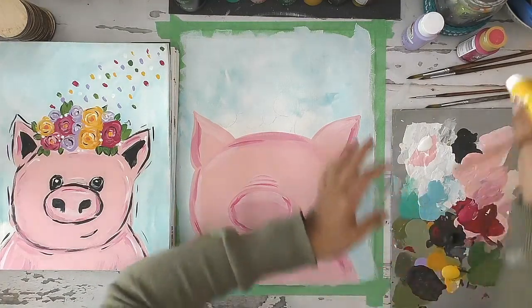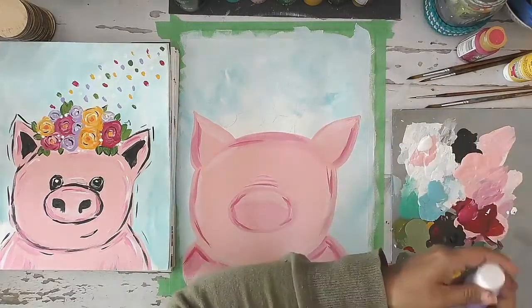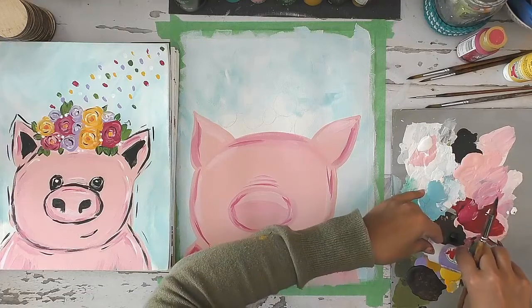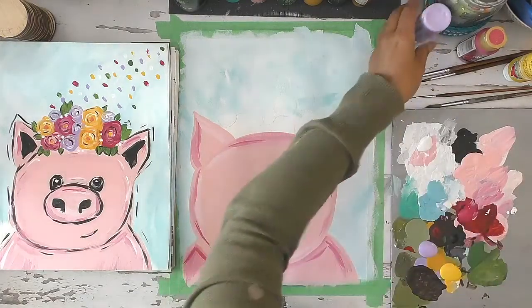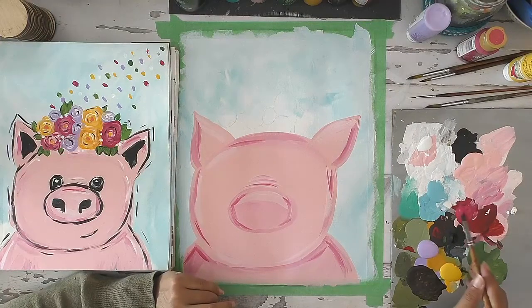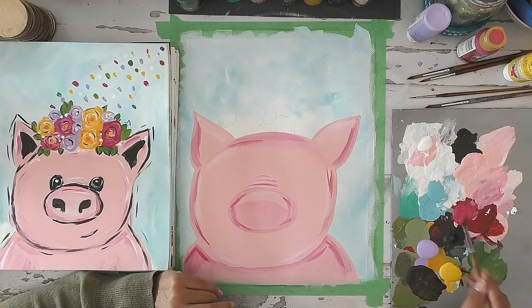Okay, yellow and then the lilac mist. So I've got the Razzleberry is a bigger flower, the yellows are the bigger flower, and then I have that lilac mist as some smaller filler flowers.